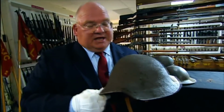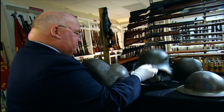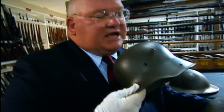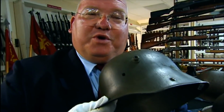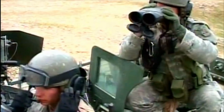A couple of problems with it, however. One, it looks very similar to the German helmet of the period, and here's the German helmet. And the other problem with it is that once you had this on, you could not see, nor could you hear very well. But 70 years later, the German design was back in fashion. The reason? Soldiers need to see around themselves on the battlefield.